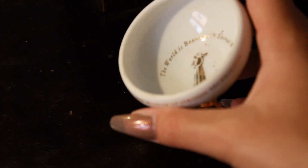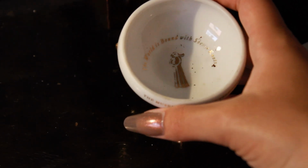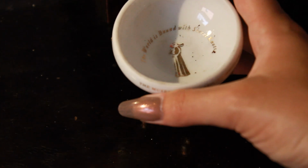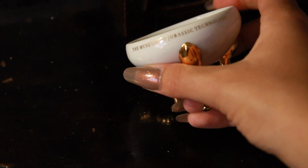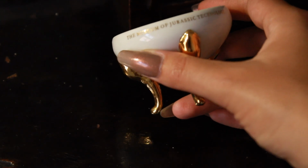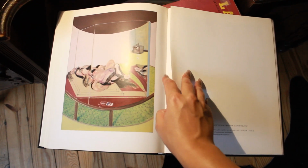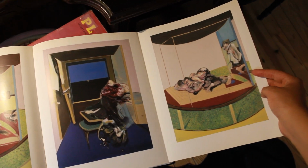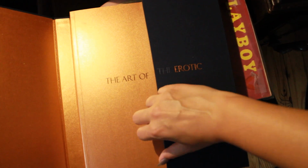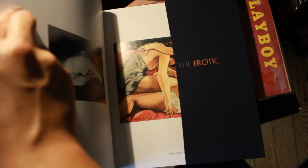All of the ceramics that are produced by the Museum of Jurassic Technology are very collectible, very well designed and just beautiful, and they obviously have a very old world appeal to them. Even further to the right, you're going to see a lot of art books. Here I have Dali, Gustav Klimt, Francis Bacon, and a book of erotic artwork, and I regularly leaf through them.